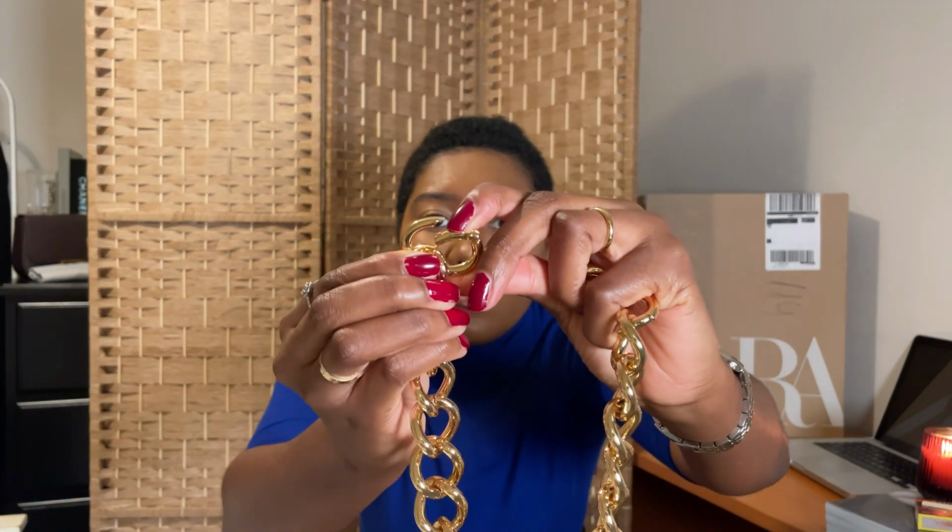The clasp was really cool because you can't really see that. That's great. Let's see what we're working with here. Okay. Thoughts, guys? Is it cute? Is it too much? What do we think? Let me know in the comments. Oh, I have to look in the mirror closer. Hang on. I feel like this is a really nice fashion statement piece.